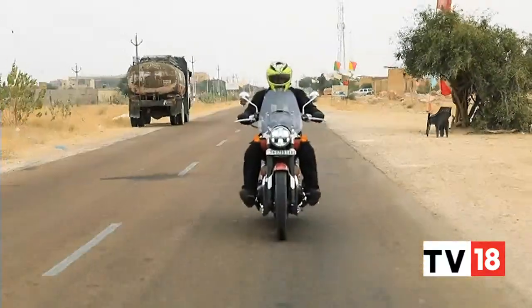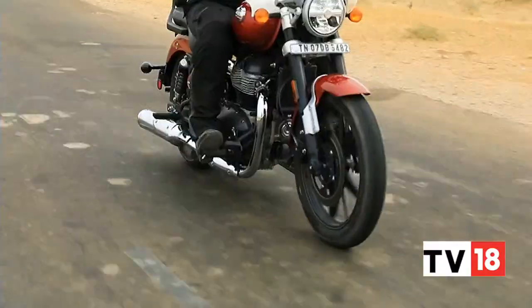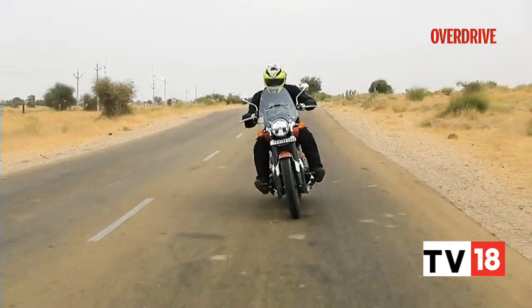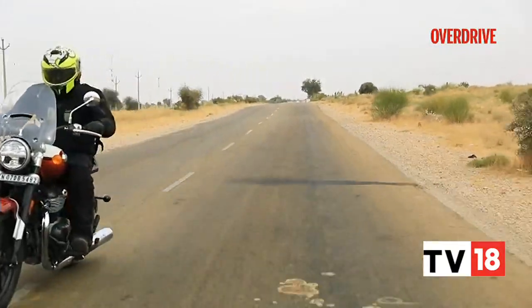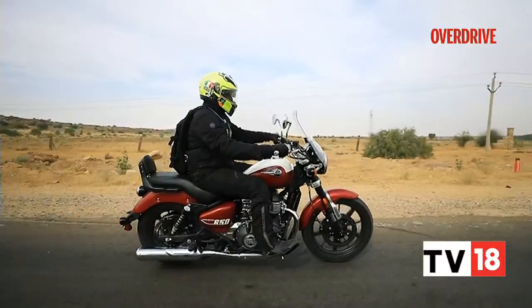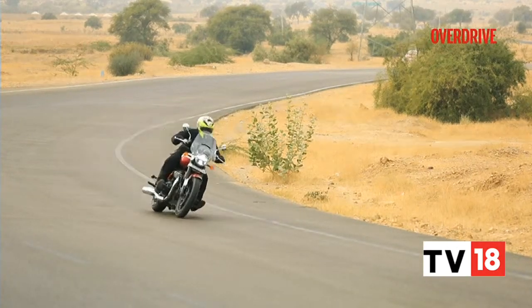Battling down open stretches of highway at triple-digit speeds is definitely in this bike's forte. Cruising at 100 to 120 kmph appears to come just so naturally to this bike, it feels like a casual walk in the park. And what's more is that you'll have more than enough juice to get past traffic moving at that speed very easily.